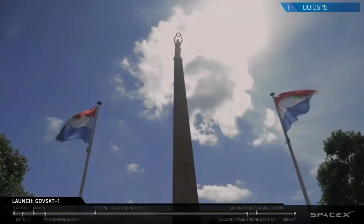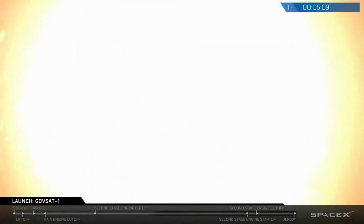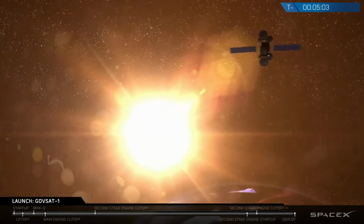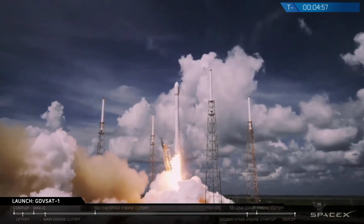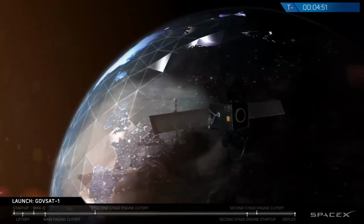GovSat is a brand operated by LuxGovSat SA, a public-private joint venture company between the Luxembourg government and SES, the world-leading satellite operator. Our mission is to provide secure, reliable, and accessible governmental satellite communication services to address the demand resulting from defense and institutional security applications.